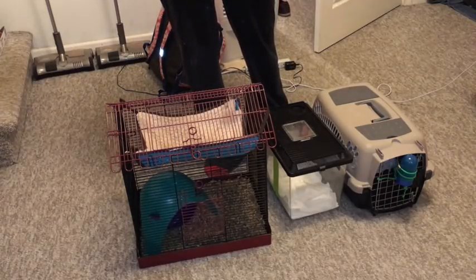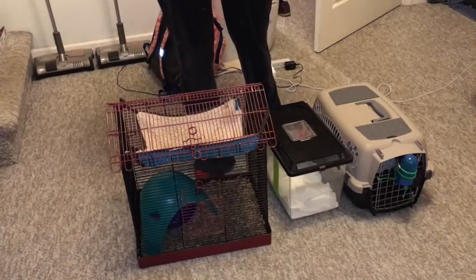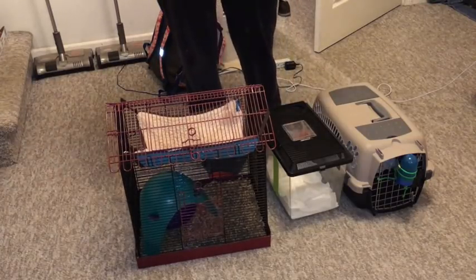Now, of course, not all of us are going to be taking our rats on vacation or trips. However, you do want to have a contingency plan of sorts, because most rats are going to need to go to the vet at some point in their lives. So it's a good idea to have a safe carrier that can pretty much fit any sort of rat of any age. So yeah, like I said, that's really all I have for you today.